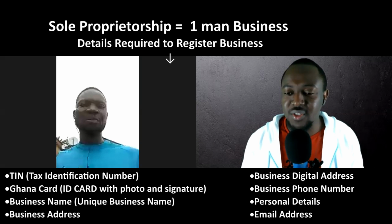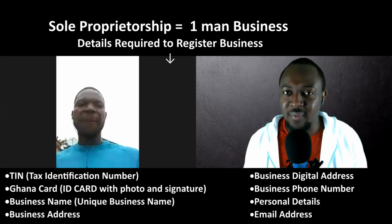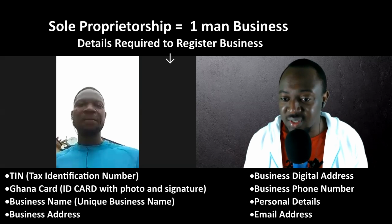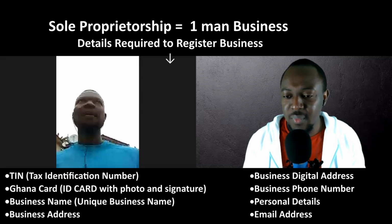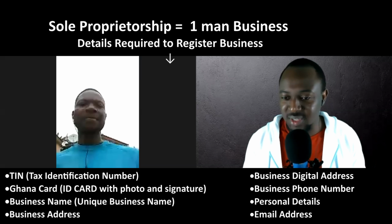Okay, I've got a bit of questions. Do the photocopy front and back. What if I don't have the Ghana card, but I've got a voter's ID card or passport? Can I still use that to register the business? If you're a Ghanaian, you must have a Ghana card. Okay. So without the Ghana card, I can't register a business.